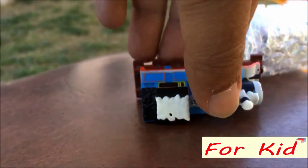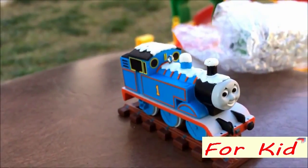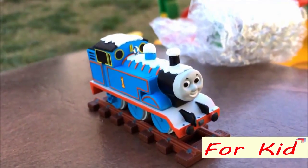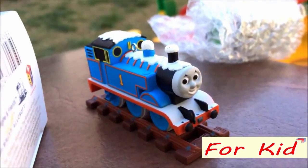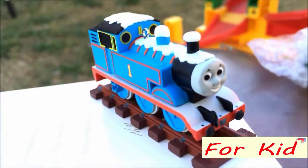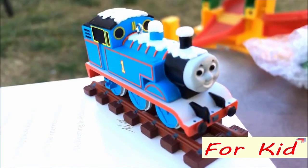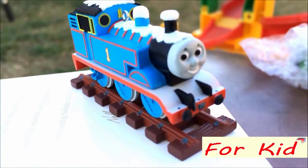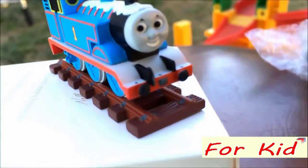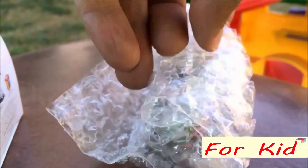Here you can see how Thomas looks. Really cool, huh? This is Thomas with track. Oh, you have a hard time looking at them. So let me go ahead and put Thomas on a white surface and you can see how Thomas looks. Isn't it cool? Thomas looks really awesome. And here comes Percy. Let me go ahead and unbox Percy.